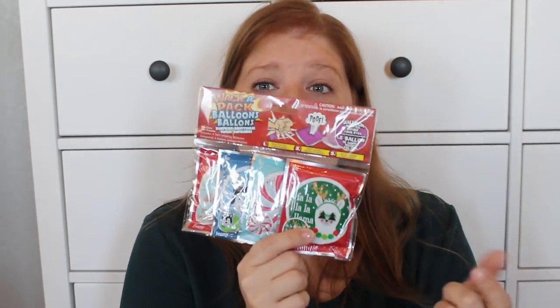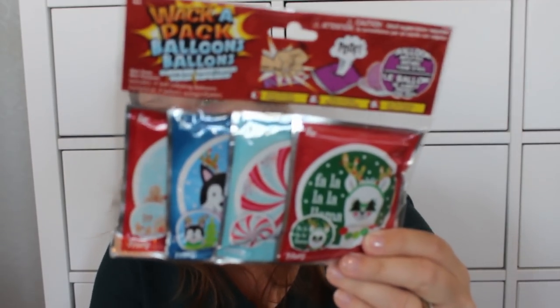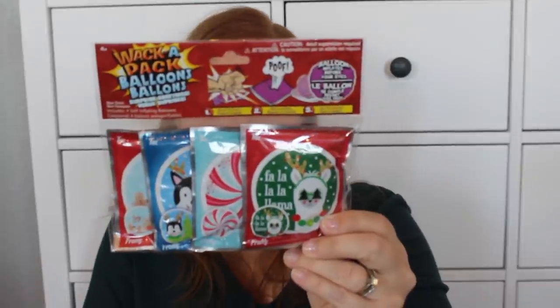They didn't have any unicorn theme, or I mean, my son really isn't that picky. He likes pretty much anything, but the unicorn and the llama is definitely Rose and Pearl. I saw this one with the llama, so I went ahead and picked it up. There are four in here. You can kind of see llama, candy, gingerbread, and then what is this, a dog? I'm pretty sure that's a dog. So I did pick that up. There are four in there.